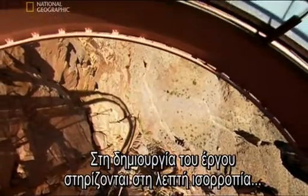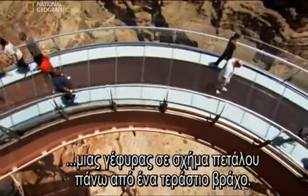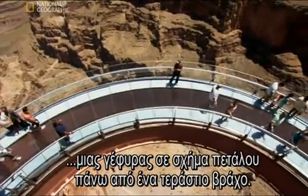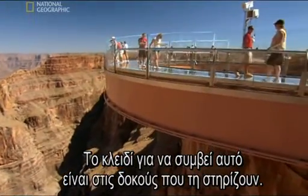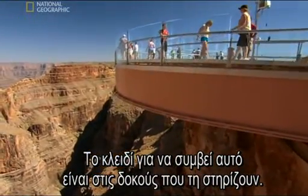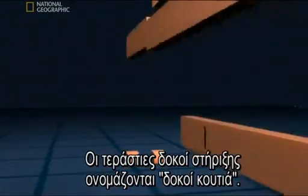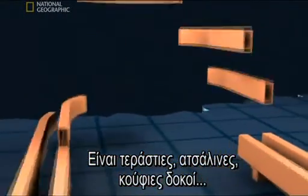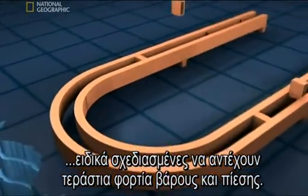In developing Skywalk, the Wallapai are counting on the delicate balance of a horseshoe-shaped bridge hanging over a huge cliff. And the key to making this happen lies in the beams that support it. Skywalk's major support beams are called box beams. These are giant, curved, hollow steel beams specially designed to handle huge loads of weight and stress.